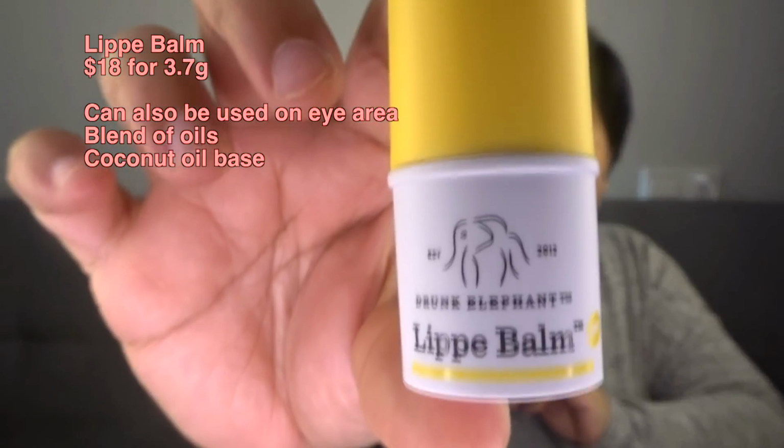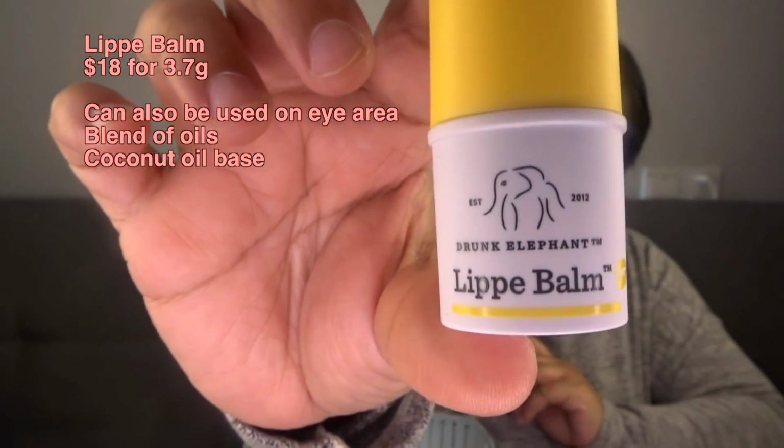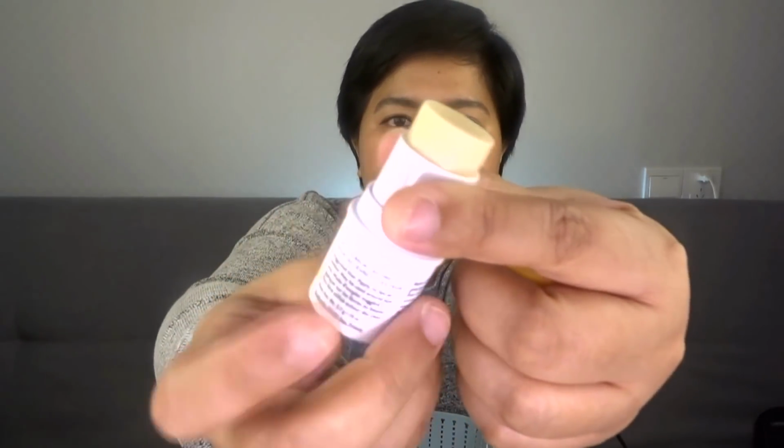The next one is the Drunk Elephant Lip Balm. This is $18 for 3.7 grams. And the thing is, this is not actually just a lip balm. This is also like an eye cream. They actually recommend using it around your eyes as well.